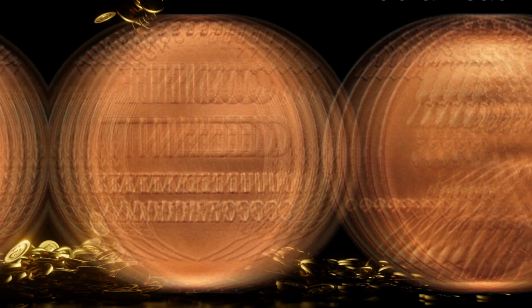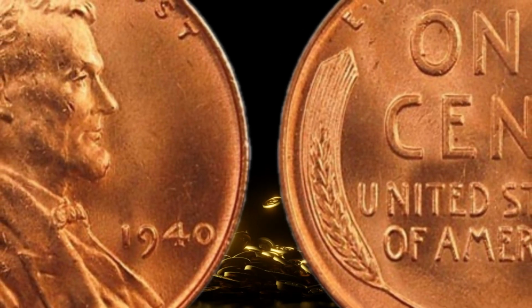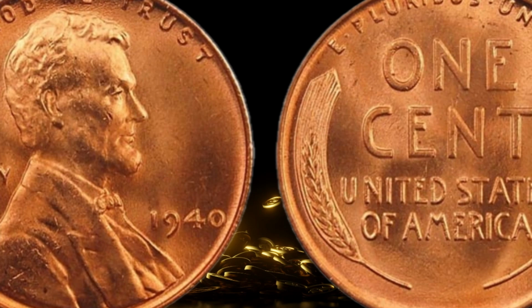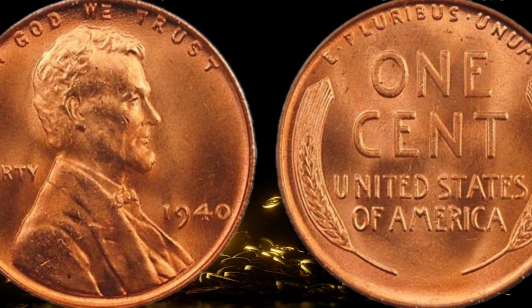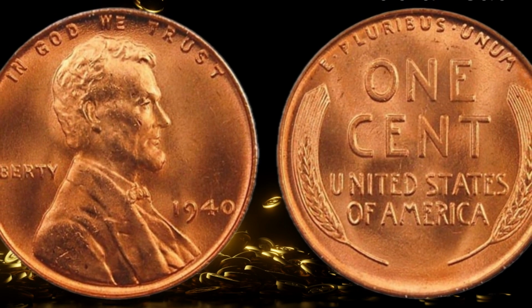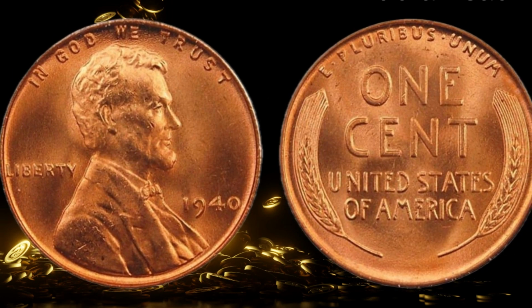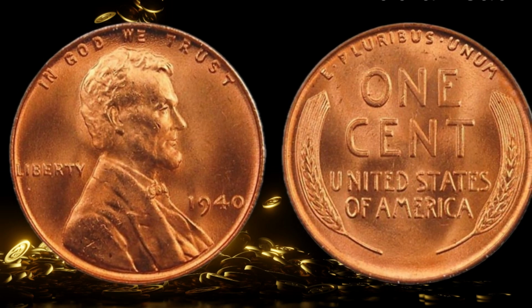Now, you might be wondering, what makes these pennies so valuable? It all comes down to three key factors: rarity, condition, and errors. A flawless, uncirculated 1940 Lincoln penny without a mint mark is already valuable. But when you add a rare minting error, the value skyrockets beyond belief. And when collectors compete to own these rare pieces of history, the prices can reach astronomical levels.